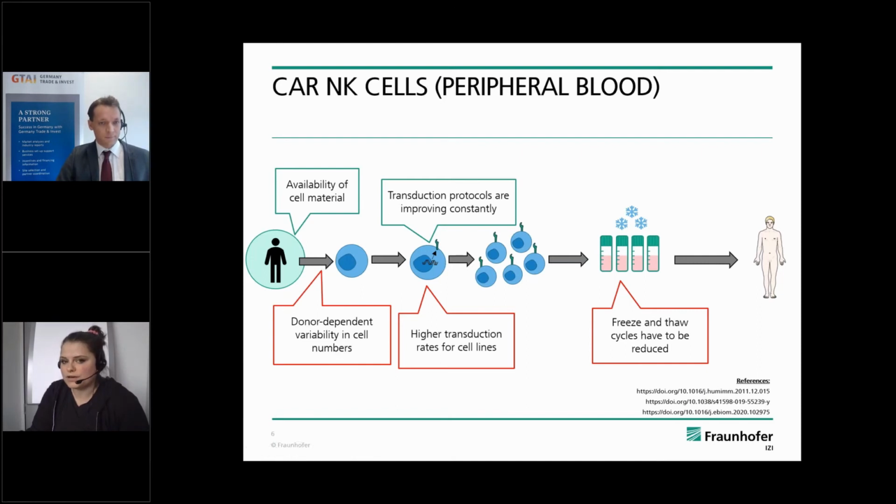But on the downside, you have a donor-dependent variability in cell numbers. Not every person has the same cell numbers as the other one. You have 5 to 15% of NK cells in your blood, and it is really donor dependent. Of course, you can reach higher transduction rates for cell lines, which means you can deliver your gene of interest in a more efficient way. And since primary cells really don't like to be frozen and thawed 100,000 times, you have to think about the process development and when to put your freeze and thaw cycles in.